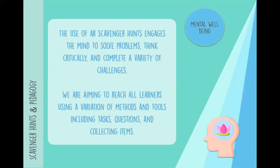Finally, looking at your students' mental well-being. The way that you can set up your scavenger hunts is to engage the mind to solve problems and think critically and complete a variety of different challenges. So it doesn't only have to be about going outside and collecting things, but you can set different tasks for your students. You can engage them to think critically or present a variety of challenges for them, including multiple choice questions. And so we really are aiming to reach all our learners with as many different tools and methods as possible. And again, this can include having them complete tasks in the scavenger hunt, answering questions, or collecting items.